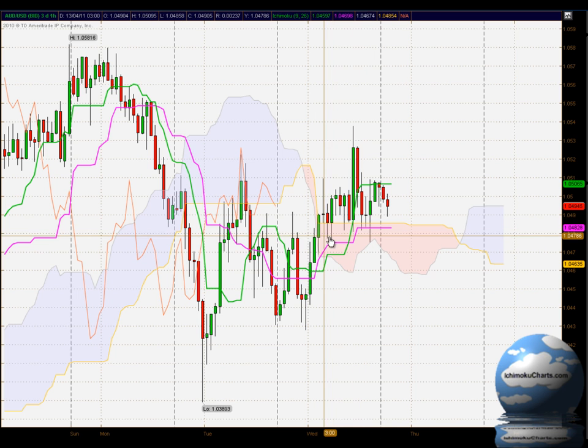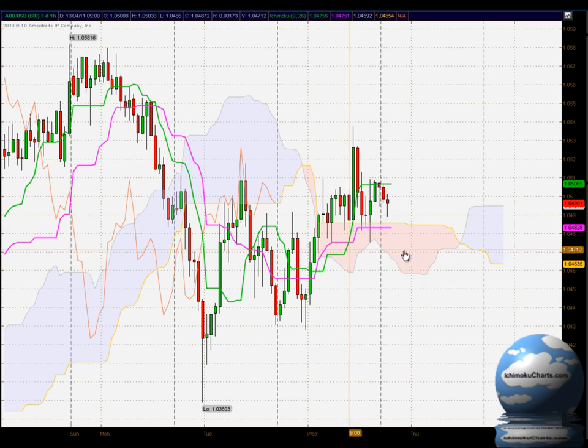Certainly the cloud here has held as support on 1, 2, 3, 4, 5, 6, 7, 8 occasions, so we would expect the market to test that area again and hold as support again. This area also coincides with the Kijun Sen, and we can see that the market touched very close to or just through the Kijun Sen, so this area of the cloud and the Kijun Sen is very important.